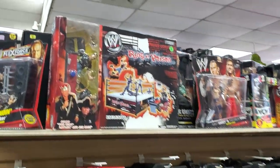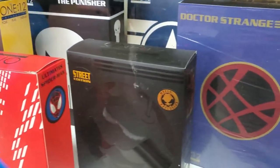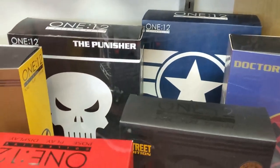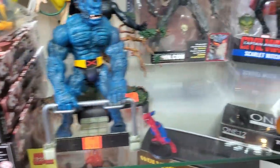The Pops, they go for days, yo. And then all the good money Pops are in the back. They are in the back. Got some wrestling stuff, DC stuff. We know how we feel about that. Mezco, 112. Punisher, huh? Still got this. Beast.